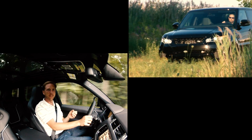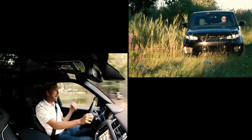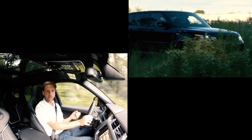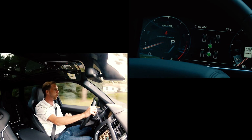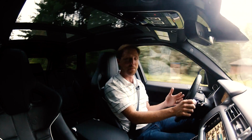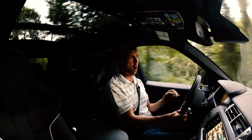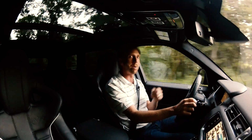And here's the skinny. The SVR gives you the full Monty of Range Rover's legendary four-wheel drive tools, in addition to playing its role as a sports car. It's a neat combo of extraordinary dynamic capability. But if you want the pure raciness of a performance car in an SUV body, then the BMW will do you better.